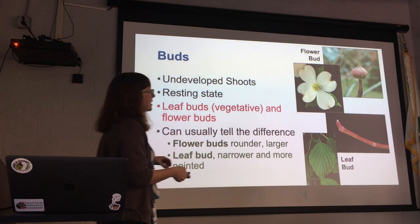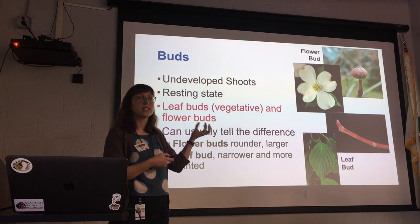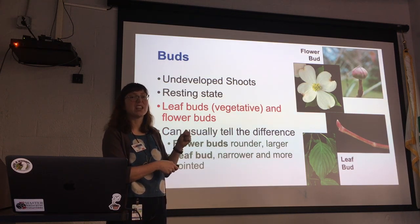The way you can typically tell the difference between a flowering bud and a leaf bud is flower buds do tend to be kind of fat from the very start, right? They tend to be a little bit thicker, a little bit rounder. Whereas leaf buds, this is the leaf bud right here, will be a lot sharper. They'll be thinner typically.